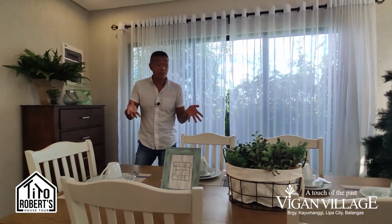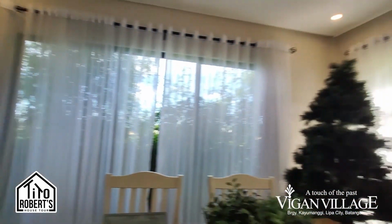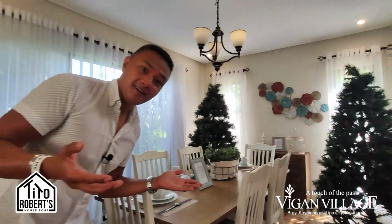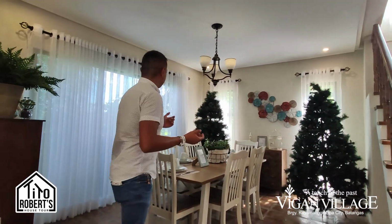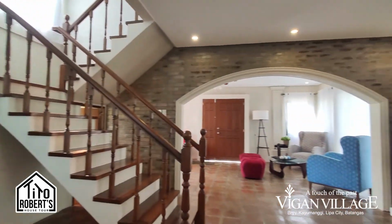A lot of us Pilipino, we really love to make tambay around the dining area. This is where we actually do a lot of sitting, eating, and a lot of drinking sessions. Dito tayo din bumabarik, di ba? Tapos, oh yeah, we got a couple Christmas trees here, undecorated. We're actually preparing way ahead of time. And guess what? Check out these nice sheers. It really makes the inside of the home feel really light, and a lot of the natural light still comes in while providing privacy. And check out that view from the dining area.